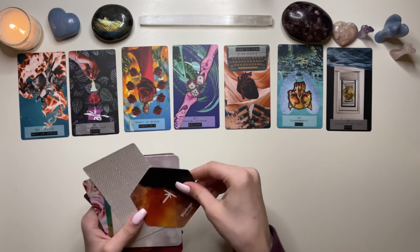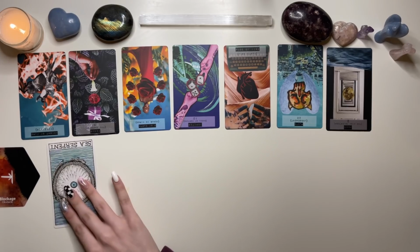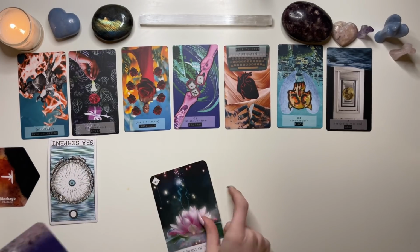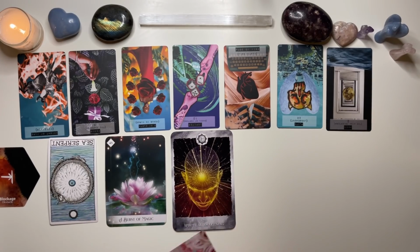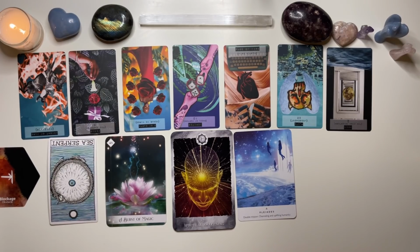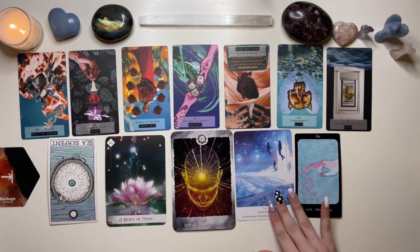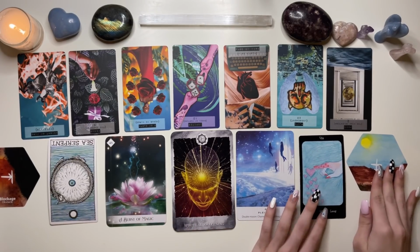To start, we have blockage, obstacle. We have Sea Serpent in reverse, a burst of magic, spiritual awakening, Pleiades, double mission, channeling and uplifting humanity, love grows love, and finally, South Middle.